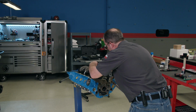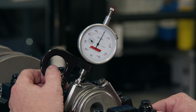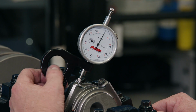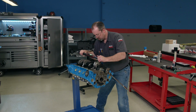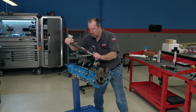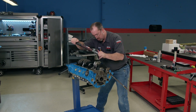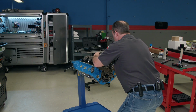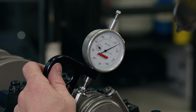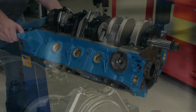Anything worth doing is worth doing right, so we'll use our ARP rod bolt stretch gauge to properly torque the ARP 2000 rod bolts. The proper stretch is between 64 and 68 ten-thousandths, and that required 90 pound-feet of torque from our Matco digital torque wrench. We're looking good with 64 ten-thousandths of stretch.